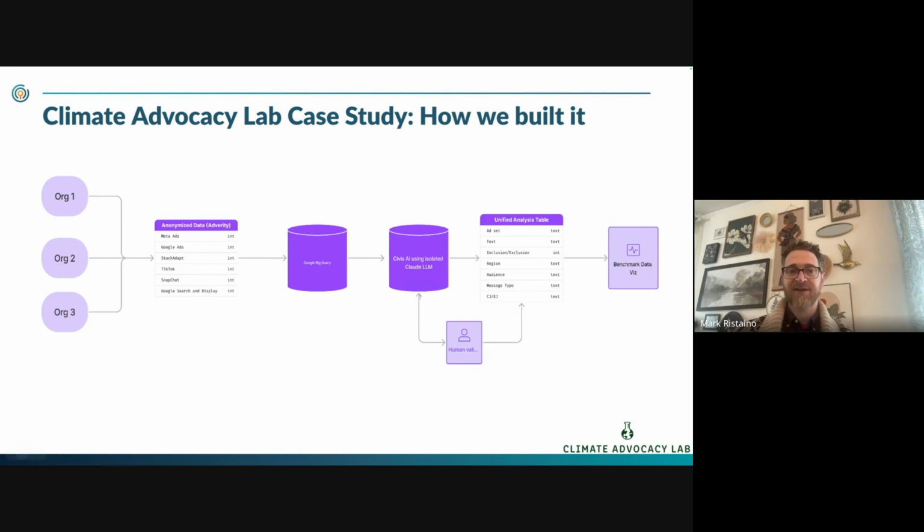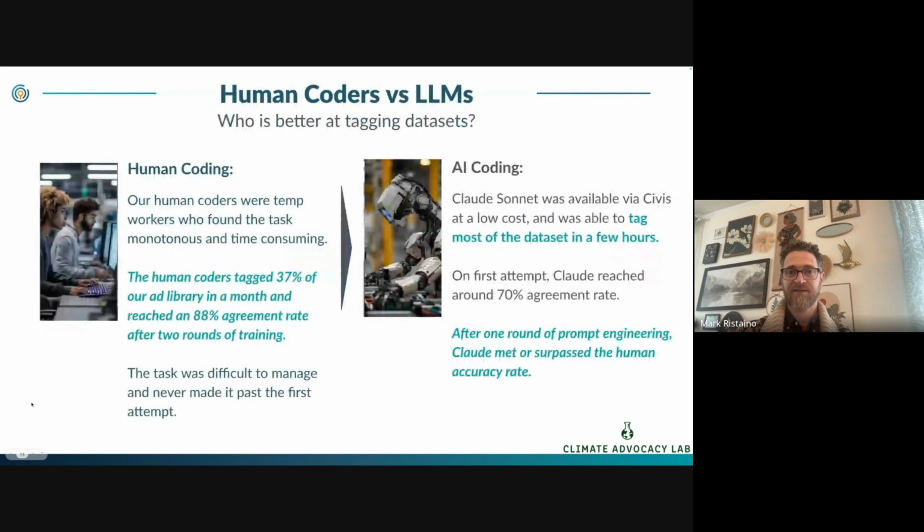Our initial attempt at coding the ad data for benchmarking was highly manual, but because we had all the data in a database, we knew we could leverage the Civis platform to try and automate the ad coding by using their new Civis AI toolset. Next slide, please. Thanks.